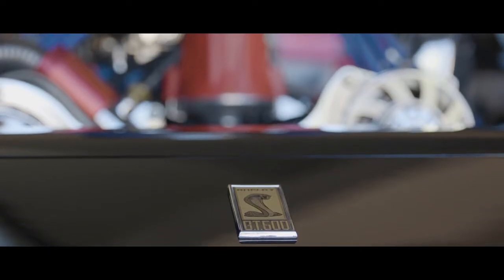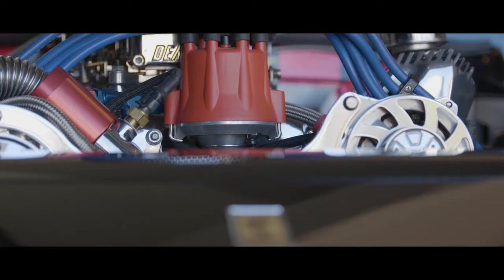Because everybody's concept of, say, radical is different. Or everybody's concept of, you know, I just want a mild cam is totally different. So you really have to see where the person's coming from and what they want out of the car, and then you have to formulate that in your engine design.